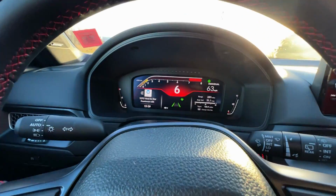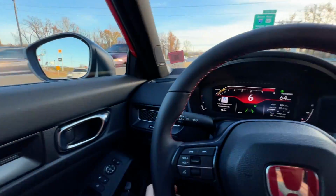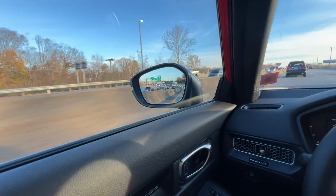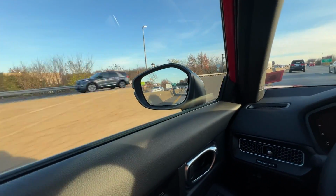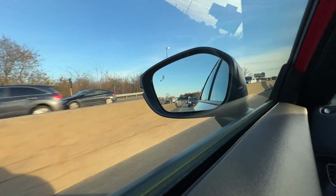So there you have it, guys. In comfort mode, this thing is actually comfortable. Now, is it an all-out luxury car, or is it going to really isolate you from the outside? It's not. And there's, again, road noise, etc. But this is a really competent track car that can do an 1,100-mile trip without breaking a sweat.